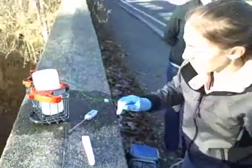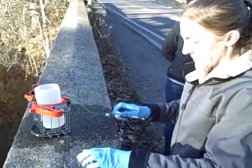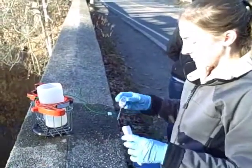When finished, turn off the thermometer, wipe it dry, and return it to its protective case.